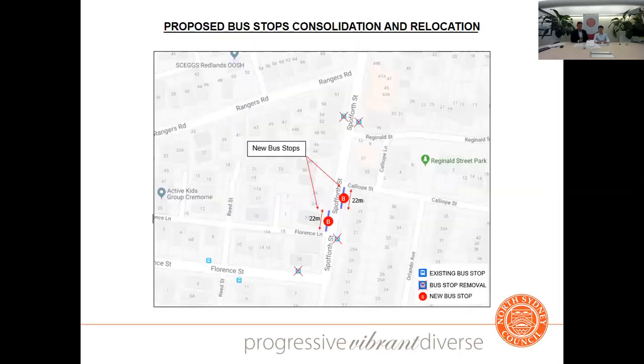Now, as I mentioned before, a lot of this is contingent upon us being able to relocate the existing bus stops. And if you can see on this diagram here, the bus stops with the little red crosses through them are the existing bus stops. So there's 4 existing bus stops, 2 up at Spofforth Street, which are located near the shops, 1 down near the Florence Lane Spofforth Street intersection, and 1 on Florence Street itself. And we have talked to the STA about this, and they have given in principle agreement, but I think it's all going to depend on the outcomes of the consultation.